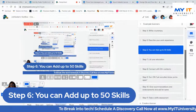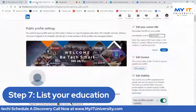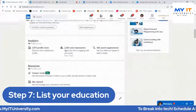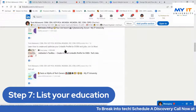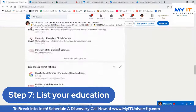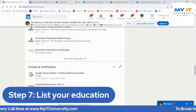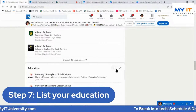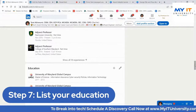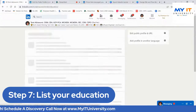Great. Now we're also going to look at education. In the education section, we scroll down, step by step. After experience, we go to licenses and education. This is education right here. Under education, you click on add if you want to add a new one. For me, I have more, so I click show all for education.